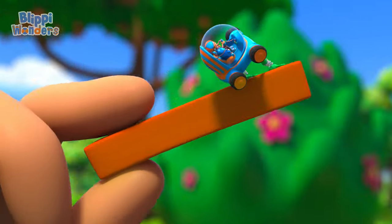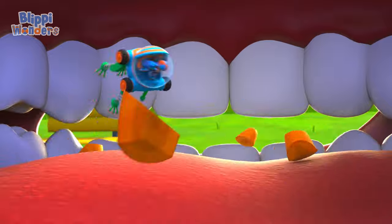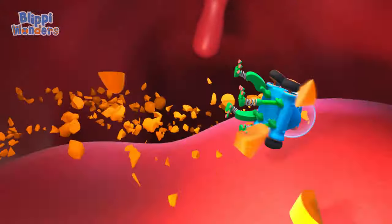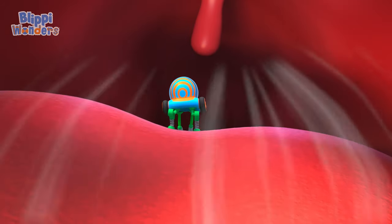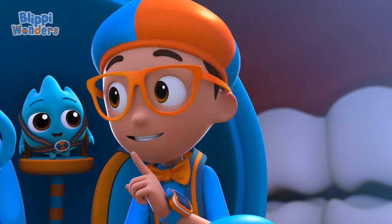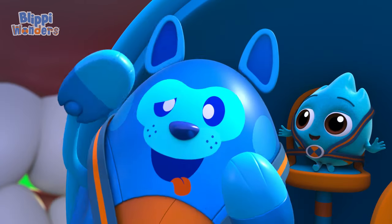Open wide! Whee! This is perfect! He's chewing way too fast! Look at all the air he's swallowing! Whoa! Well, that was fun. Debo, you can open your eyes now. I think it's over.